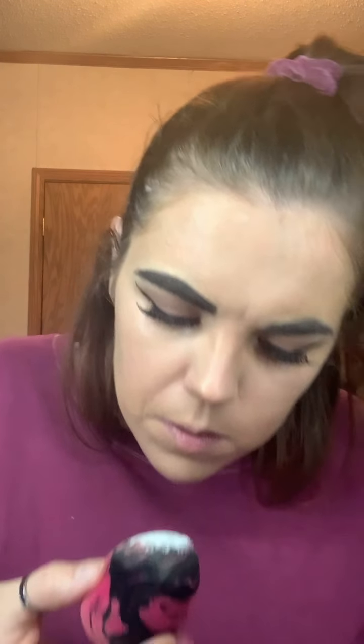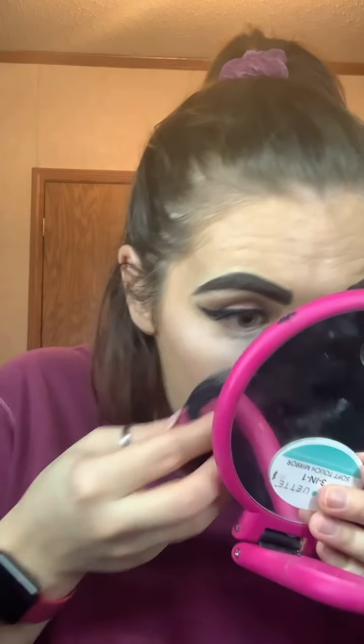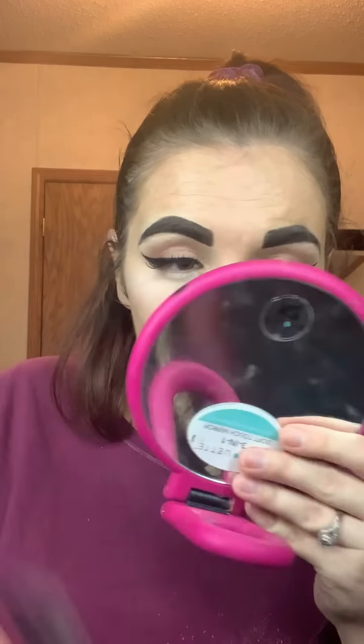Let's go ahead and set. I'm going to jump in to set my under eyes and my concealer with the Everyday Vaycay powder from Ciaté London. I don't have a whole lot left, so I'm really trying to finish this up. Been kind of on the market to get another setting powder, to be totally honest. Kind of tap it in. I did use a little bit more powder on that under eye than I think I should have. But you know what, that's okay.